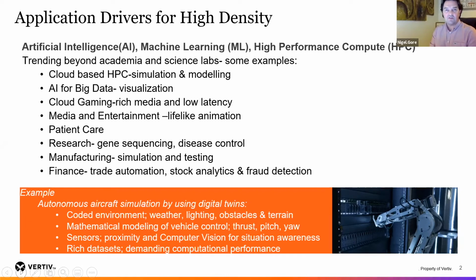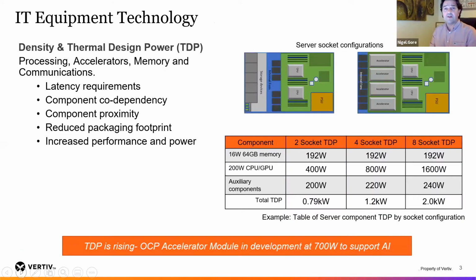It's all connected neural networks, and that's placing a significant burden on the compute technology that we had. If we go to the next slide, we'll talk about what that IT equipment technology is. What is the density and thermal design power? When it comes to density, what we're seeing is that low latency to transmit and communicate those high bandwidth data sets is really driving innovations around the compute components, the processors, the accelerators we're seeing today, as well as the memory and communications efforts.